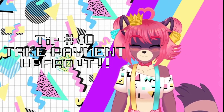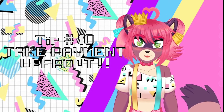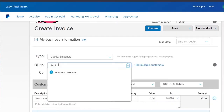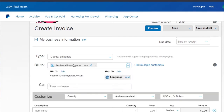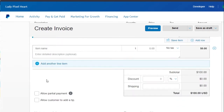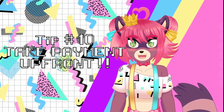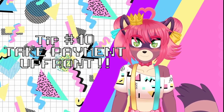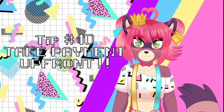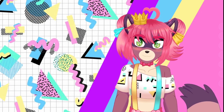Anywho, just please make sure that you take payment up front. Also, use invoices. Invoices are really easy to make on PayPal. You log in, you go to invoicing, you click create new invoice, fill it out with some stuff like whatever someone's buying, their PayPal address, your TOS that I mentioned earlier, maybe even add an option for a tip, and hit send. Oh, and make sure you have a PayPal, Venmo, or something. Though PayPal is pretty reliable, and I've yet to have any issues with it as someone who lives in the States. I think that's everything I can think of, so that wraps up this video.